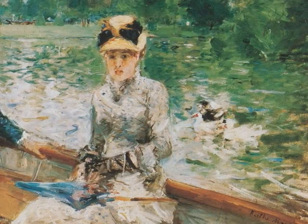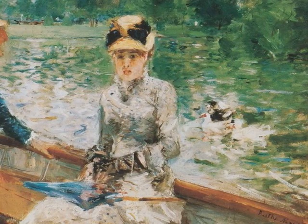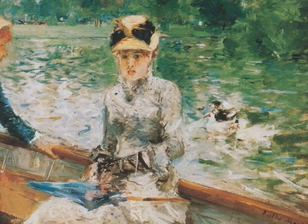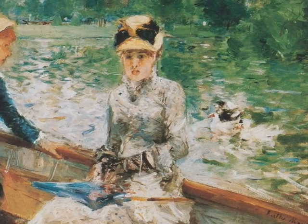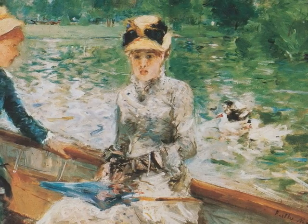In Summer's Day by Morisot, she used another technique to paint this piece. She used oil on canvas, like other Impressionists. This painting really set her apart and made her well known. This is one of the most impressionist paintings of that time period, and to this day.